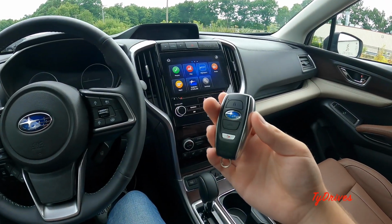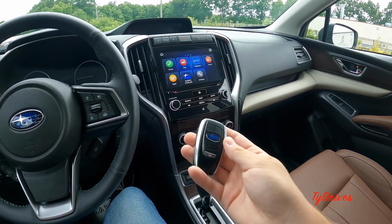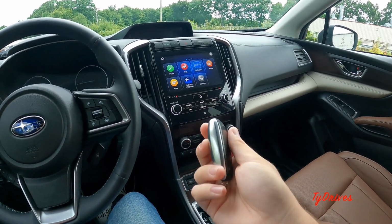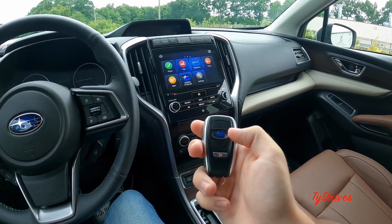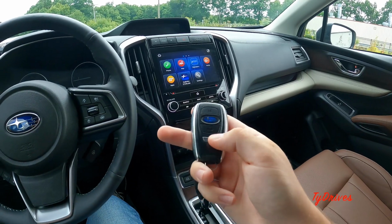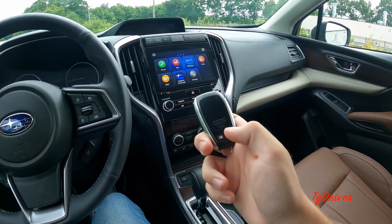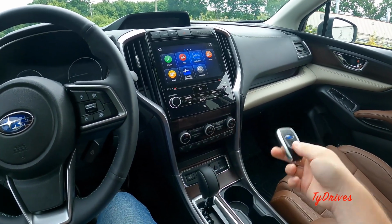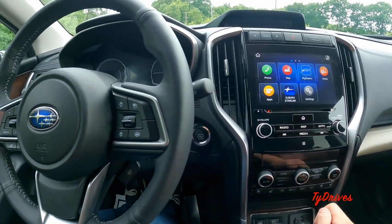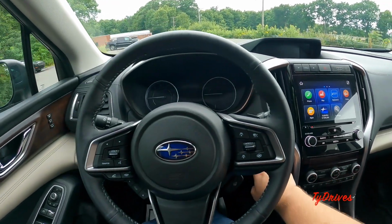Alrighty, so here is the key for the Ascent and for many other upper end Subarus. Pretty nice premium looking key. We have the lock, unlock, the Subaru logo and the trunk release, as well as the panic alarm. And you also have a physical key on the inside. If you just slide this little lever over, a physical key will slide out of the bottom in case you need that. Of course, it has push button start, and the button's right over here on the dash.